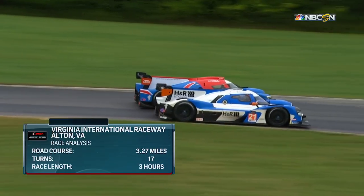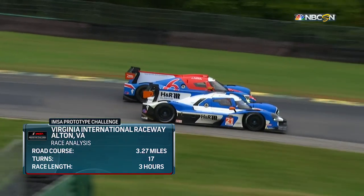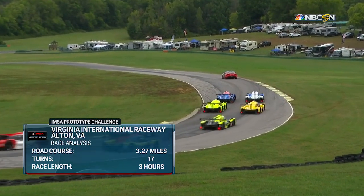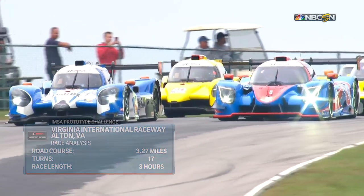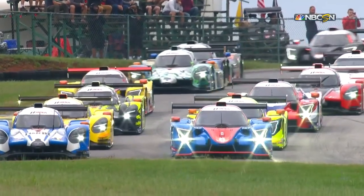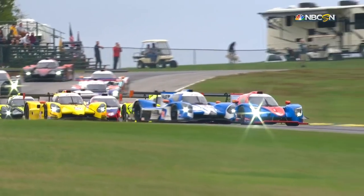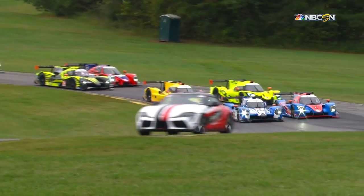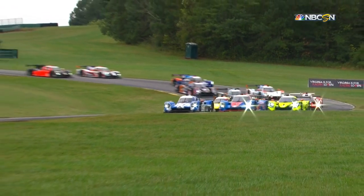This is a 3-hour event. The preceding 4 races in the championship and the final round at Michelin Raceway Road Atlanta will all be, and have been, 1 hour and 45 minutes. And so a 3-hour race completely changes the complexion of the strategy that you want to use. And we should note that 3-hour clock starts at the beginning of the second pace lap.